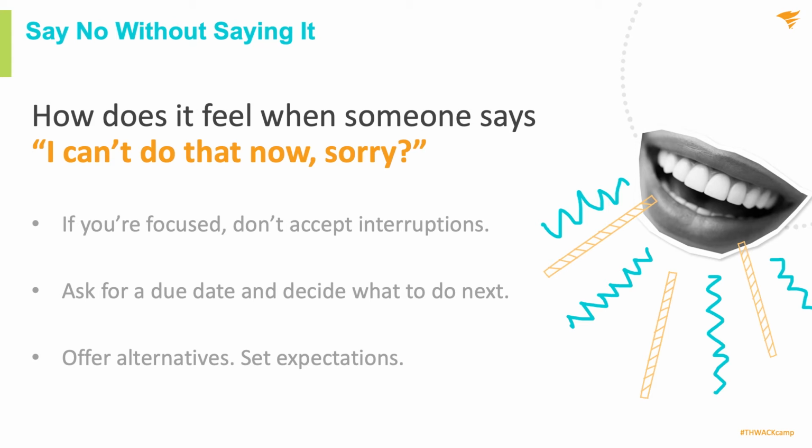Also, you could try offering alternatives. An alternative could be, I know someone better for you to deal with this. That is the colleague over there, whatever. Or sometimes if someone is asking for specific help, like to pick your brain for a second, they might need something completely different because they just don't understand, right? So alternatives is always a good idea.